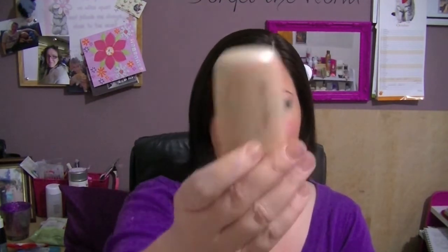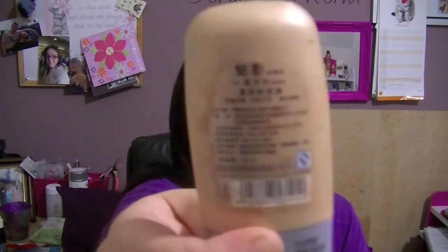Another product that I actually think is quite good is Wet n Wild, and I was quite surprised to see Wet n Wild stuff in the Poundshop. Again with W7 I was quite surprised to see as well. This is the liquid foundation in Ivory. I can't read anything on the back because it's in, like, I don't know, Hong Kong or Chinese or something. I can't actually read any of that. So that's the only thing for me.